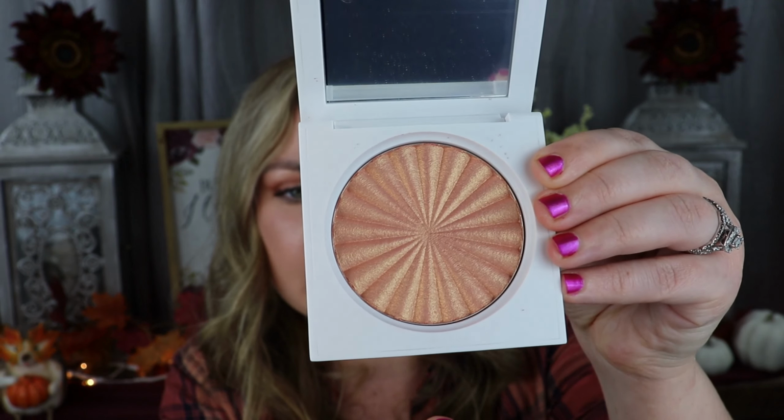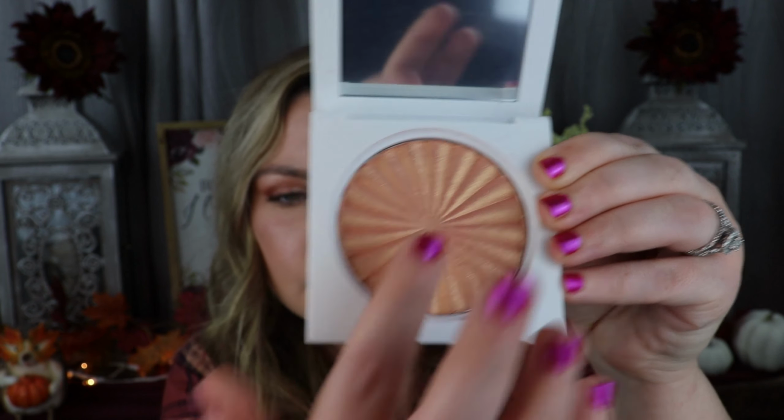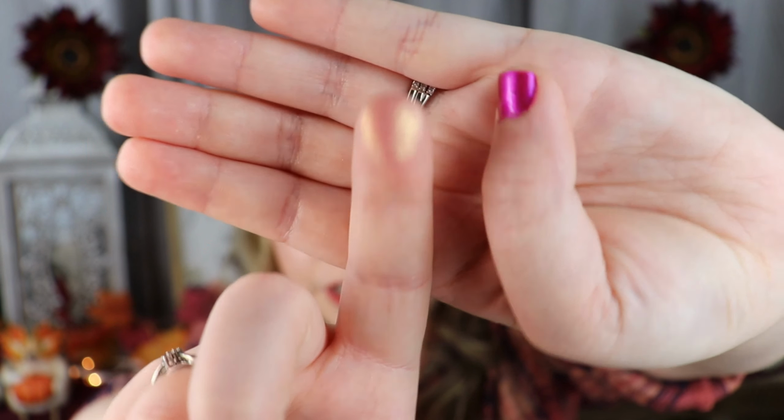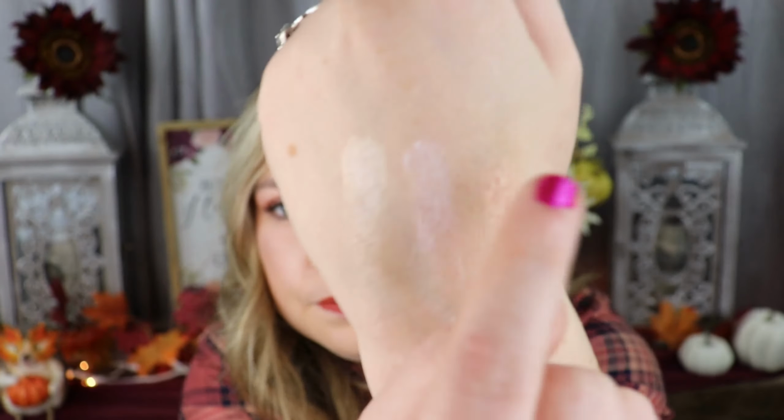So here's Bali. And this is just beautiful. It reminds me of summer, really. Very beautiful color here. Look how gorgeous that is. I just love OFRA. It's so pretty.